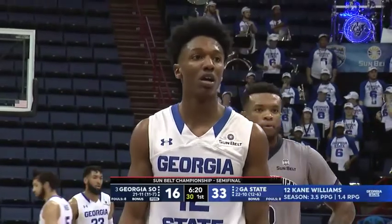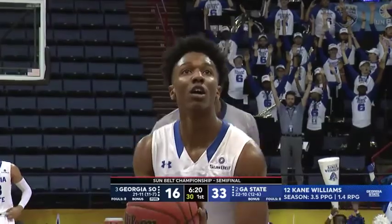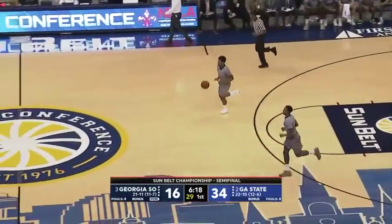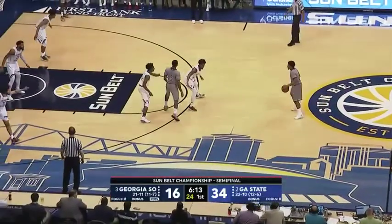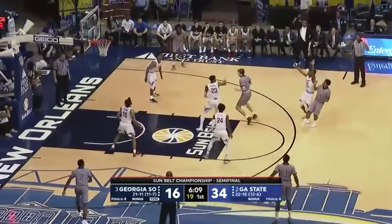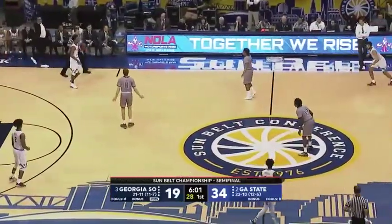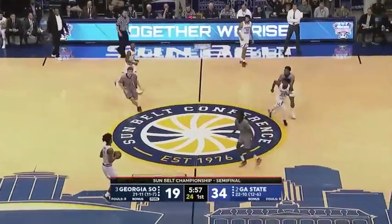Kane Williams averaging only 3.5 points per game. The freshman out of Douglasville, Georgia, in the Atlanta area, played at South Paulding High School. And Kane Williams now has 5 points. 18-point lead for Georgia State. Eagles shooting just 27% in this game. And Brown bangs in a three-pointer. That's his first three-pointer of this tournament, and he's a 48% three-point shooter for the season.